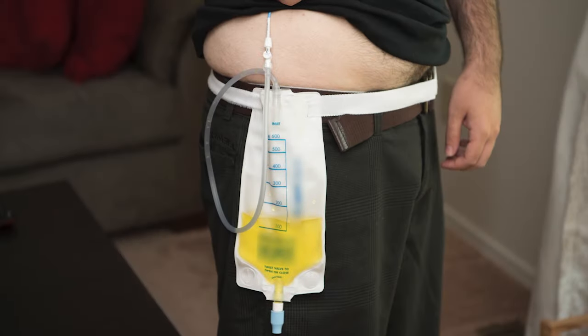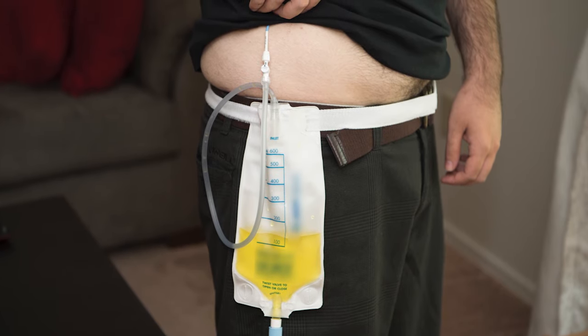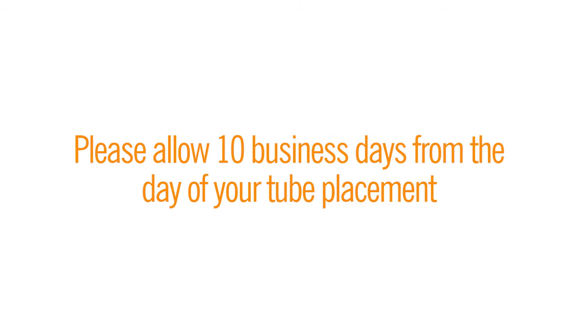Your tube needs to be changed regularly to reduce the risk of infection and to make sure it's draining properly. If you do not have a follow-up visit scheduled, please call 216-444-6640. Please allow 10 business days from the day of your tube placement.